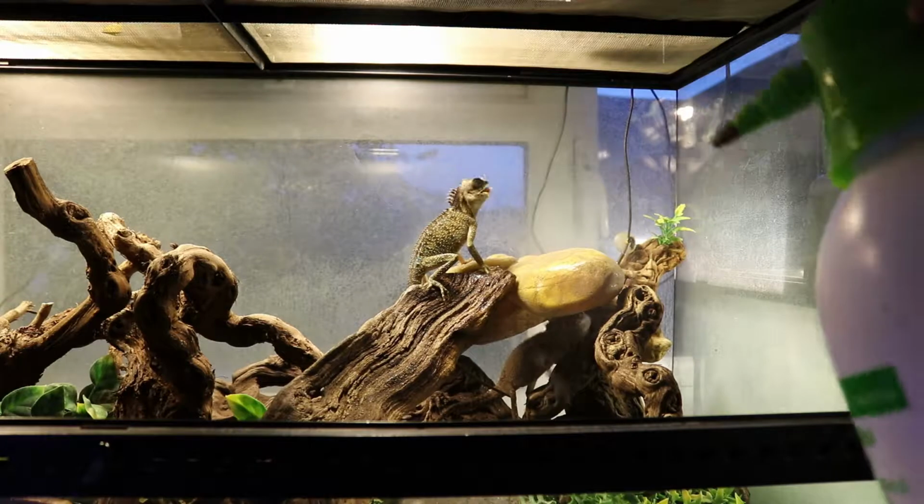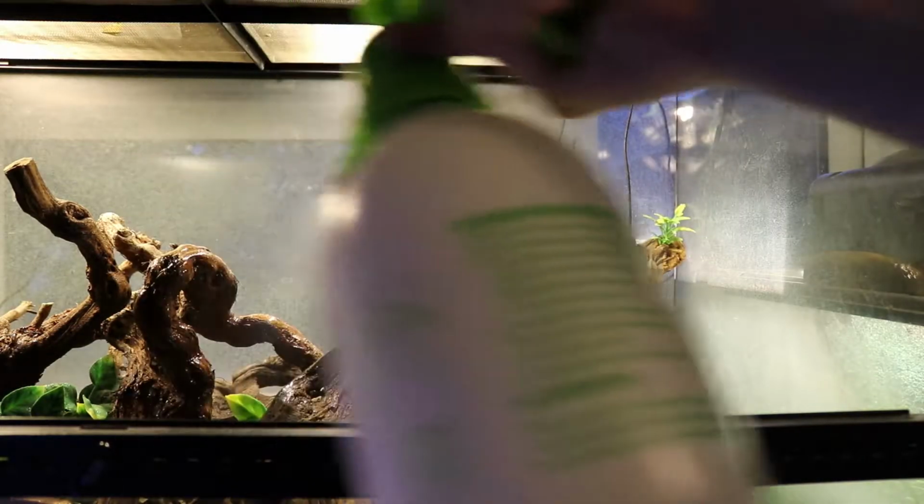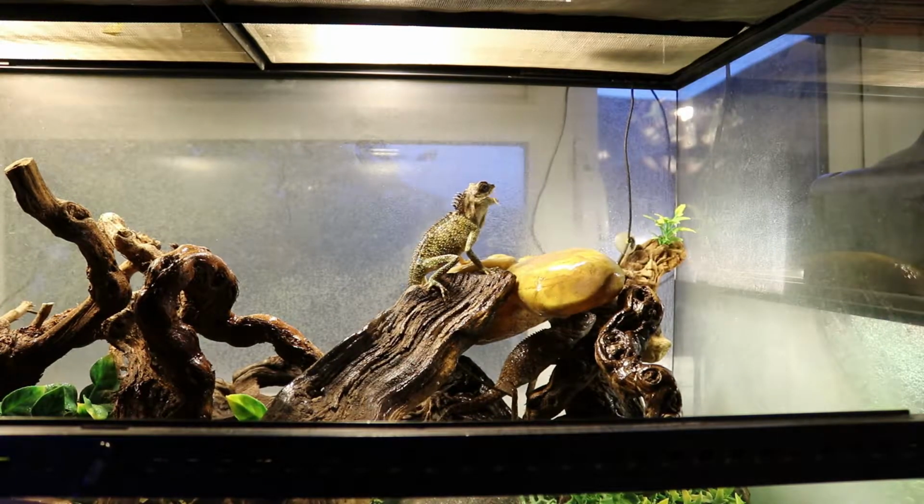Right, so there we go, we'll give them a little spray. I think they quite like that. Give the whole enclosure a spray. Yep, alright, that's all done.